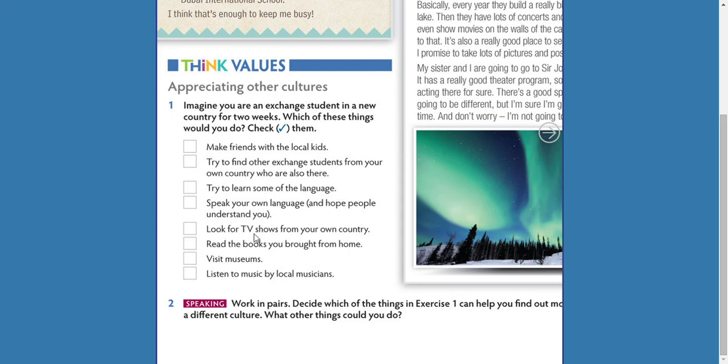Look for TV shows from your own country. Read the book you brought from home. Visit museums. Listen to music by local musicians. For example, in my case, if I have this opportunity, make new friends with the local kids. It's a good option, so I check it. Try to find other exchange students from your own country who are also there? I don't think so. Try to learn some of the language? Yes, of course. Maybe to say thank you or to say yes or no.